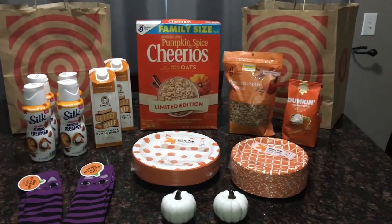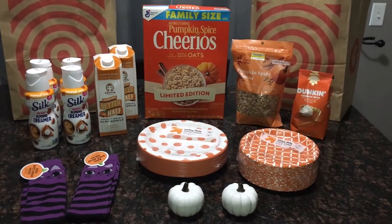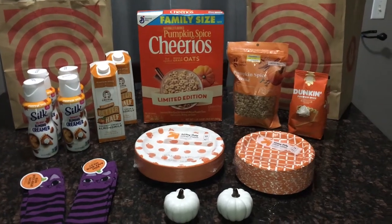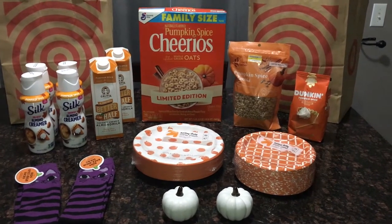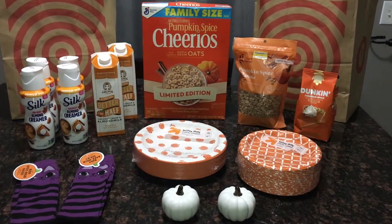All right, guys, so are you ready for all the pumpkin things? I know we are all here for it. We all love fall. I think most people seem to like fall. If you like a different season, let me know down below, whether it's fall or a different season. Let me know what your favorite season is. And if you want to tell me why it's your favorite season, leave me a comment down below, because I love hearing from you guys and getting to know you guys.